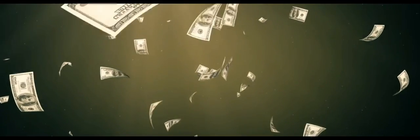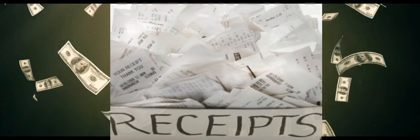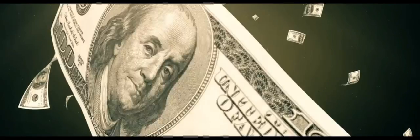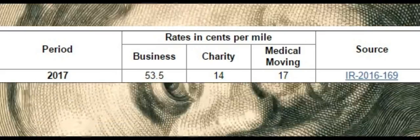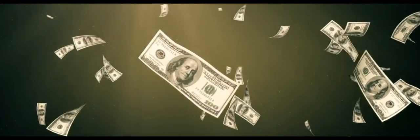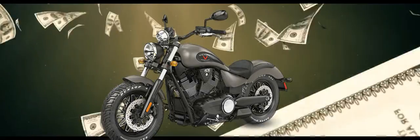When considering which method to choose, you should consider the fuel efficiency of the vehicle and how it will be used in business. The types of records required depend on whether the taxpayer claims the standard mileage rate or actual expenses. Let's start with the standard mileage rate. The government gives you a 53.5-cent deduction for every mile you drive for legitimate business. The standard mileage rate can be applied to cars, vans, pickup trucks, or panel trucks. However, motorcycles require deducting actual expenses.